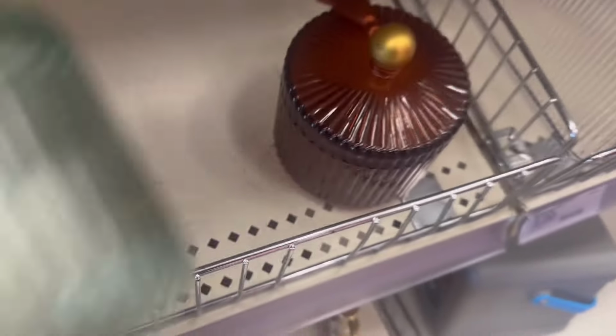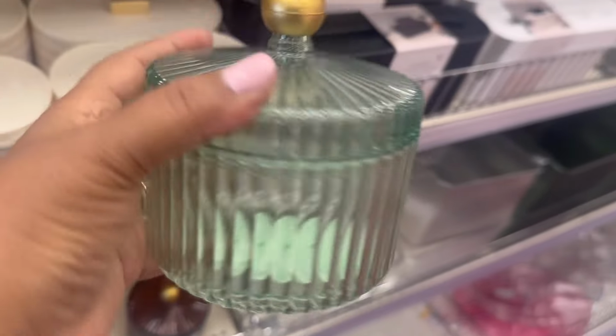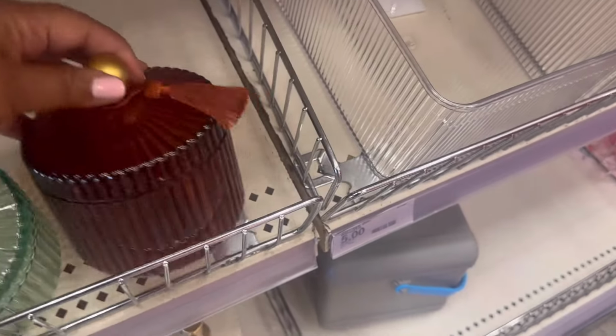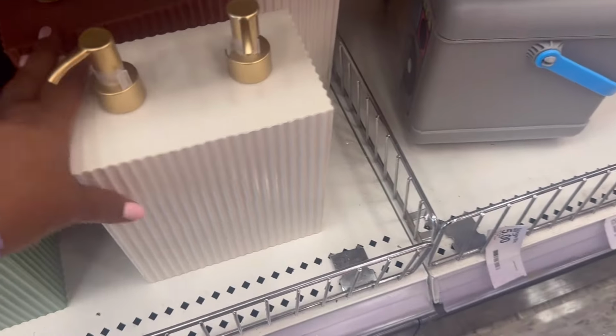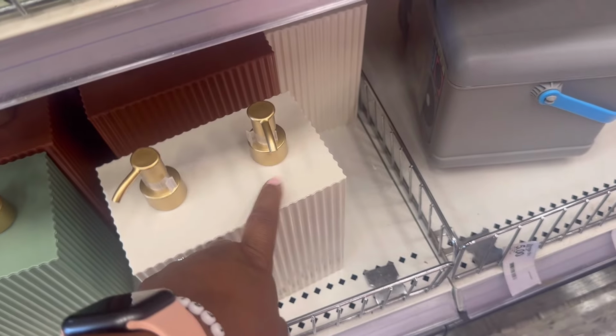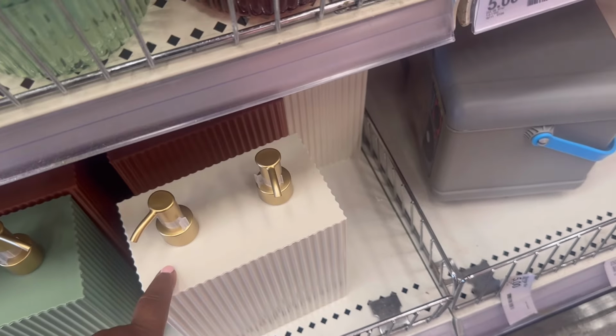These are cute. These are plastic. OMG, I thought these were glass. Huh? They look glass. I love that. Green and a pretty rust color. They got a tassel on them. But they're plastic. OMG. And then they got a double dispenser. How nice. You can put your lotion and your soap there.